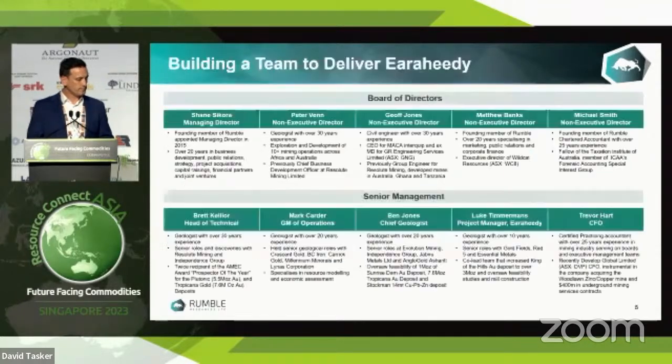Building a team is really important. We've got Brett Keelor, head of technical, twice AMAC prospector of the year, once for Tropicana and once for Plutonic. We've got a series of really experienced geologists that have actually made discoveries and done feasibility in their own right. We just introduced Peter Venn, who's put 10 mines into production across Africa and Australia. We brought on Jeff Jones, who's an engineer and ex-MD for GR Engineering, one of the premium mine builders in Western Australia. Of recent, we brought on Trevor Hart, who was the CFO of Develop. He was instrumental in acquiring the Woodlawn Zinc Mine and getting $400 million in underground mining contract services. So we have the team to deliver this asset, but we're not going to stop from here. We're going to continue to grow and expand that board and management team as we head towards that development phase.